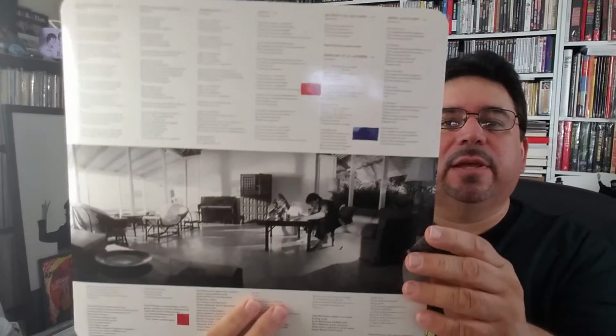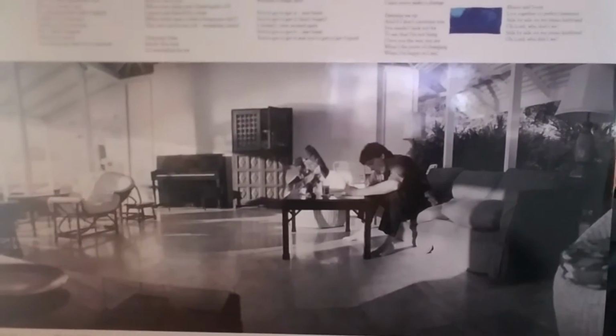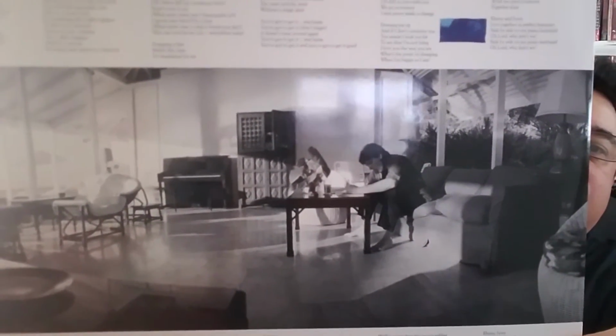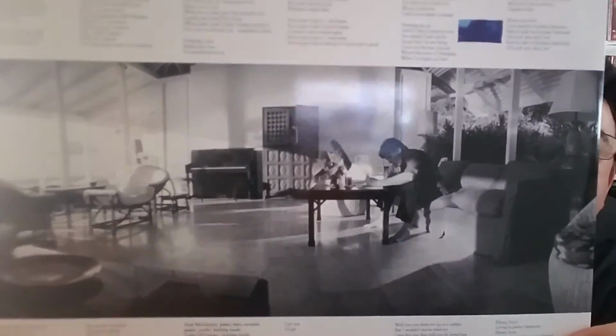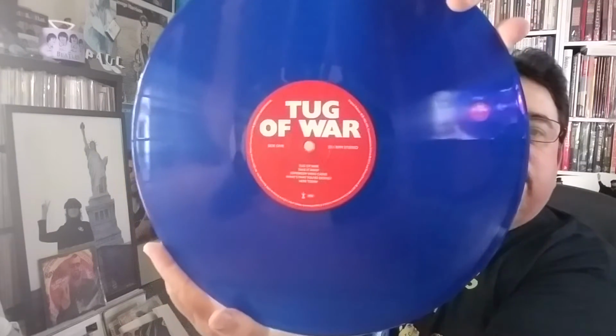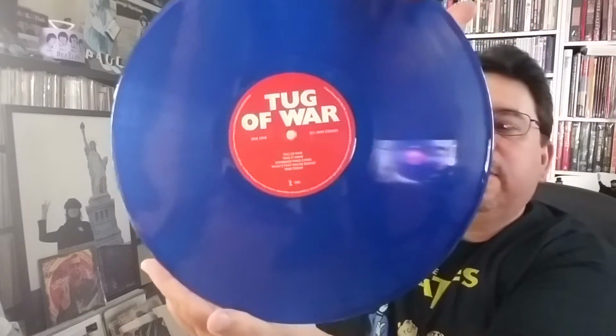This is really nice. I like that picture of Paul kind of working there. Paul, always working, always thinking about new material, always has melodies running around in his head. An amazing, amazing songwriter. And let's look at the colored vinyl now, shall we? Oh, yeah, let's look at it. Oh, yeah. Side one. Look at that. Really deep blue vinyl. Beetle Brad, I'm with you. Beetle Brad loves colored vinyl, and so do I.